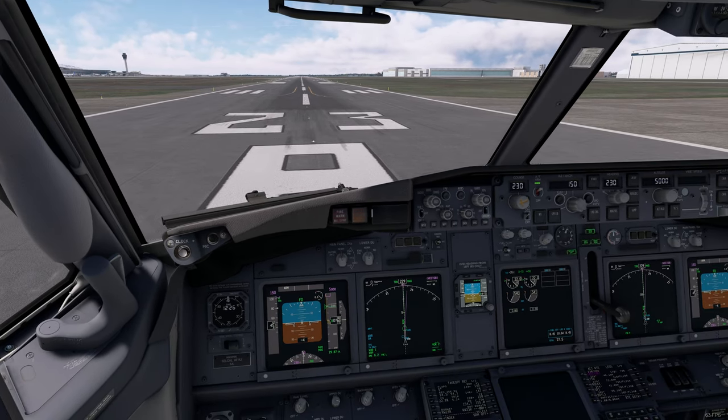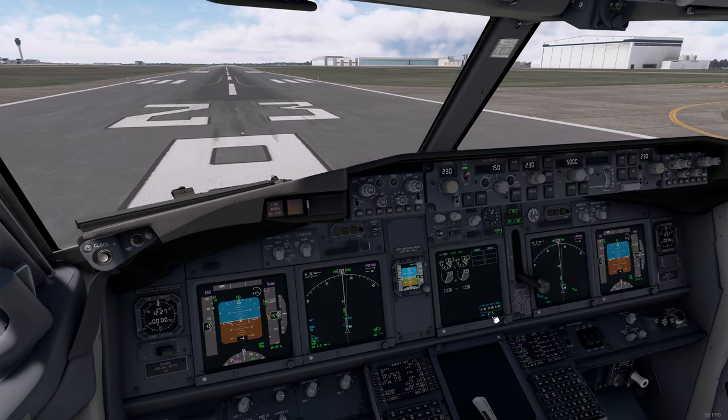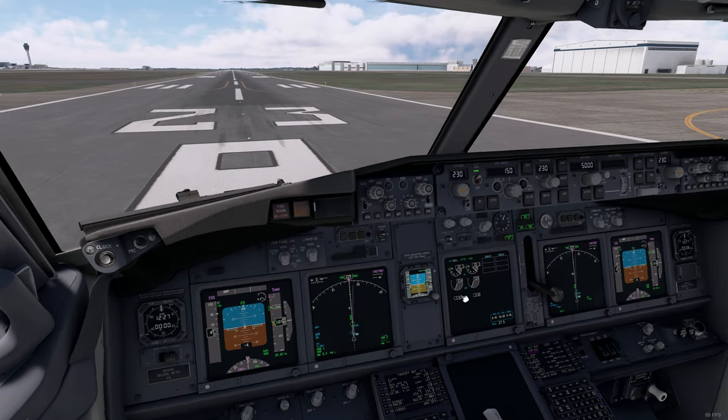So, fuel 27.5, I'm going to go ahead and note that down. Weather, terrain, everything's good. Fuel has been checked. We're ready to go.